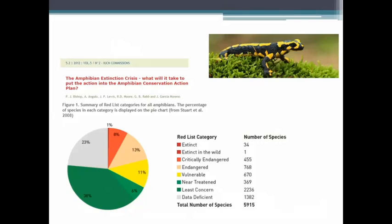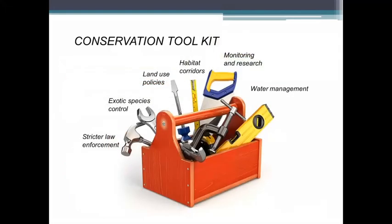So I don't need to tell you all that amphibians, like many other species, are in trouble, and that there is a high proportion of threatened species. And so in order to save those species and make sure they regain a more healthy status in the wild, we need to come up with a whole host of conservation strategies. And the main thing I would like to do with this presentation is to show you that the toolkit that we usually think of when we consider coming up with conservation strategies for our threatened species may contain more tools than you think.